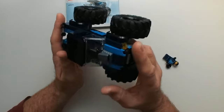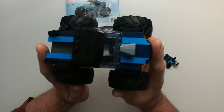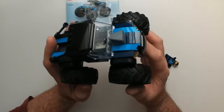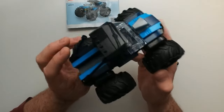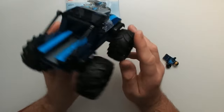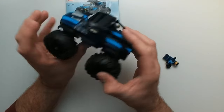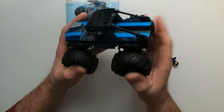£12.99 is an okay price, but I'd have liked to have seen this down at about the £9 mark, as it doesn't have many interactive features. It could really have done with something else, maybe an extra minifig or two, or another smaller vehicle on the back perhaps. I do think it looks really cool though.